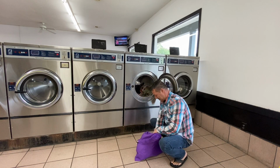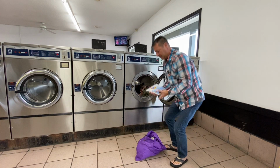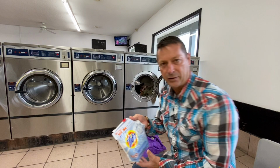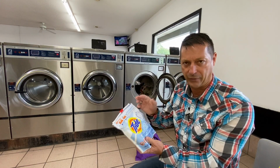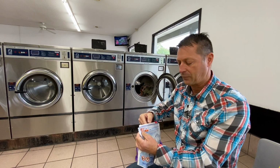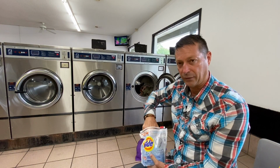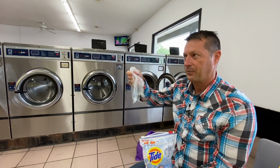Now I suppose you can have a white washer, a dark clothes washer, and a towels washer, but I find that efficiency and speed is the key here, and part of that is getting pods. I use Tide pods. Use your favorite one, there are a lot of pods out there. I keep my coins inside the same bag, so that they're all in one little pouch, if you will, and that goes into my laundry bag.